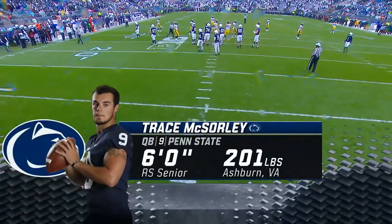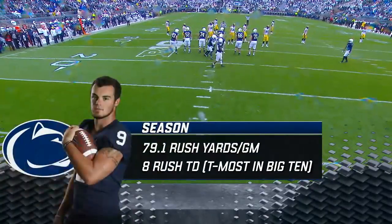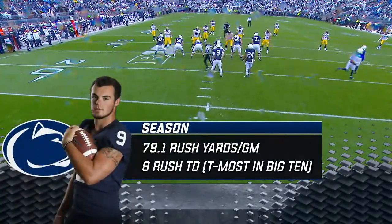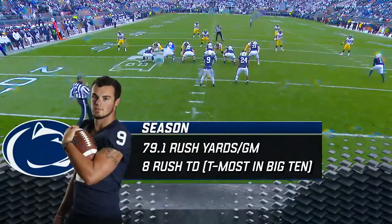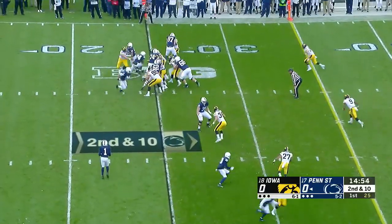We talk about the difference with Trace McSorley. No Mike Gesicki. Obviously no Saquon Barkley. No Deshaun Hamilton. Right. Certainly more of the weight has been on his shoulders. It's been a concern for James Franklin. We'll see in this game how they use him.